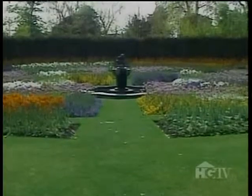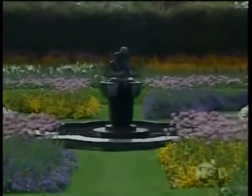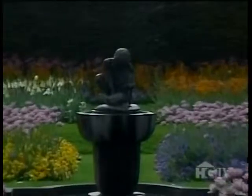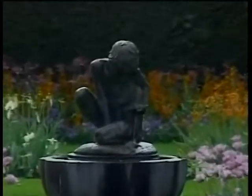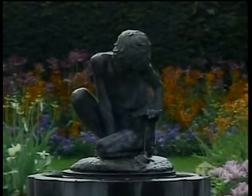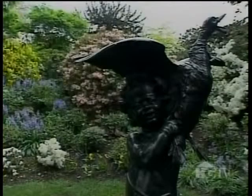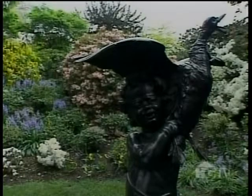In another quiet corner is a serene garden surrounded by a formal hedge. Here, a small statue of a boy with a frog rests amid an unforgettable array of vibrant tulips and other springtime flowers. Nearby is another whimsical statue, the Mighty Hunter. It's nestled against a slope of brilliantly flowering hedges.